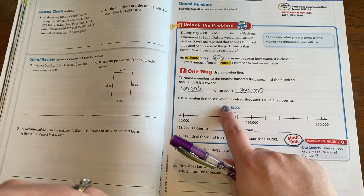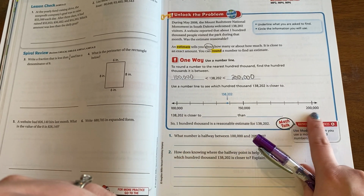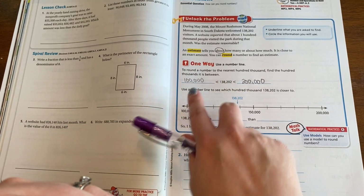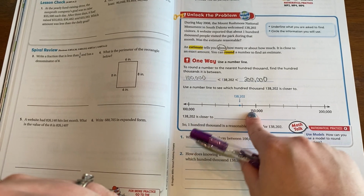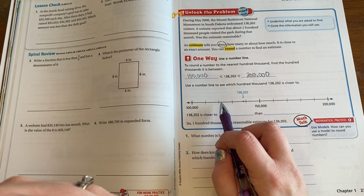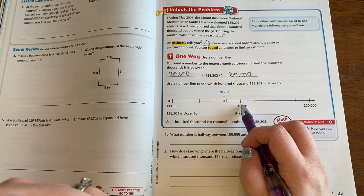Use the number line to see which 100,000, 138,202 is closer to. So they actually draw the number line for you. We said it was between these two markers, the 100,000 marker and the 200,000 marker. So they put those on the number line for you. They marked the halfway point, which would be halfway between. This one's marked by 10,000s. So this is 110,000, 120,000, 130,000. So our number goes in there. 140,000. Right in the middle is 150,000.